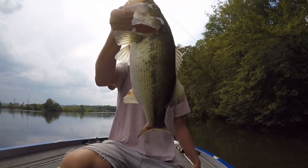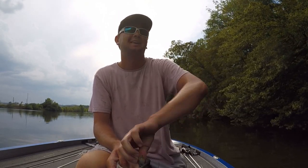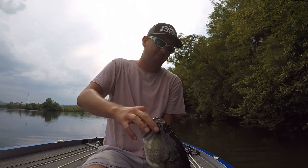How about that one, dude? 4-pounder sight fishing. You see the other one with it? There's another 4-pounder. The other one looked a little bigger though, for real. But I think he was higher up.